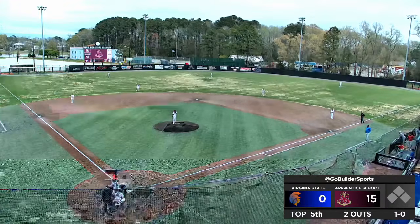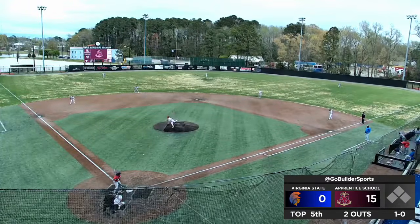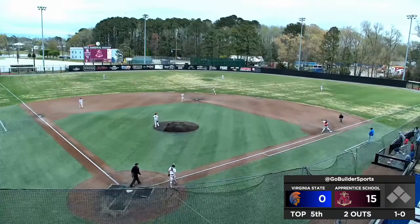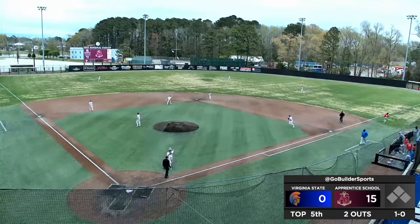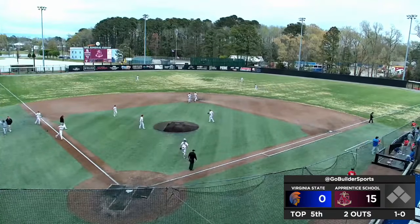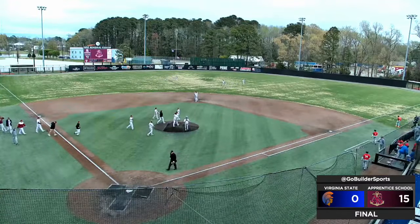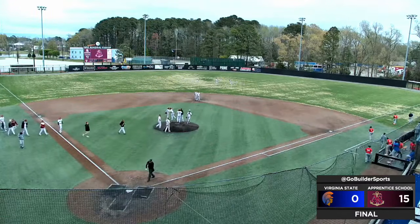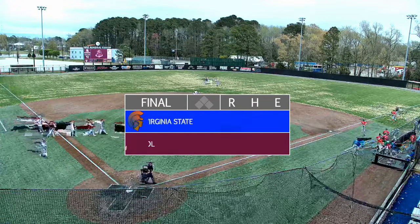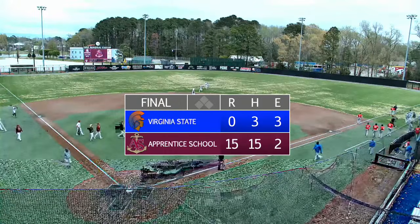Off-speed pitch was away for strike 1. Right back up the middle. Landon gets there, fires to first. That'll do it. Builders win game 2. 15-0. So Virginia State gets no runs on 3 hits and commit 3 errors. The Builders score 15 runs on 15 hits and commit 2 errors.